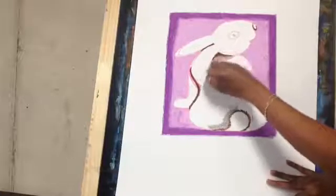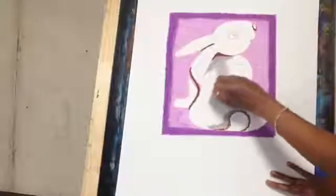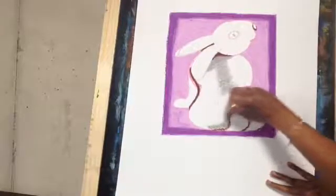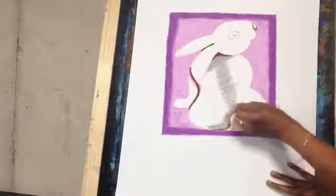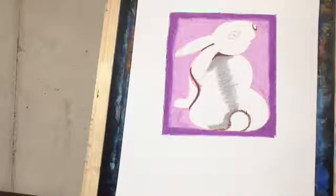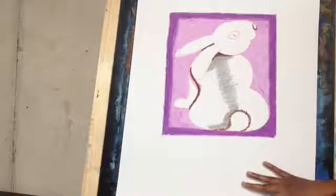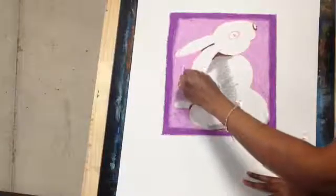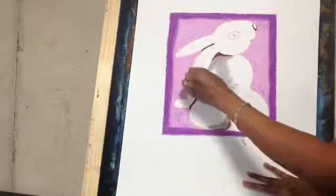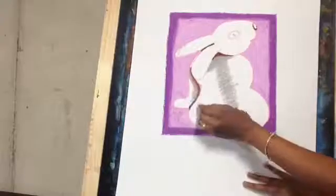So we're adding a little bit of gray here. We are not completely covering the body. So we're making slight shade in the middle of its body. You don't have to cover the area completely. It's okay to have some spaces there. We're just making some shades of gray. I'm also making some shades of gray in its front leg here. So it's going to blend with the shadow region that we just did.